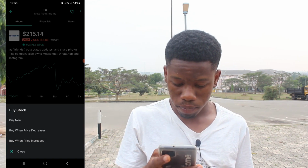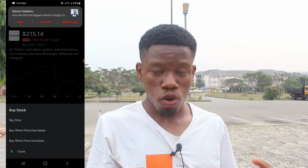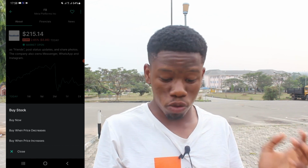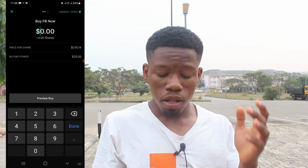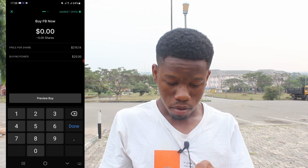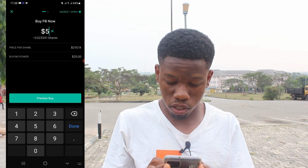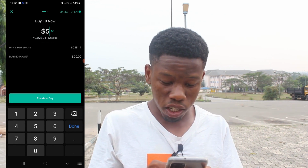Then you click on buy. You can decide to buy now, you can decide to buy when price decreases, or you can decide to buy when price increases, but I want to buy now. So when you click on buy now, how much worth of Facebook shares do I want to buy? Let me see, I want to buy $5 worth of Facebook shares.